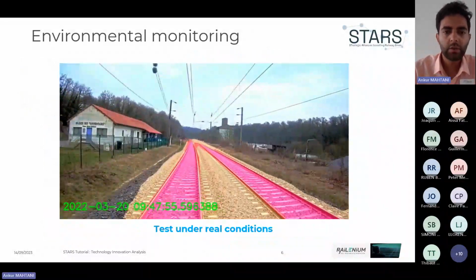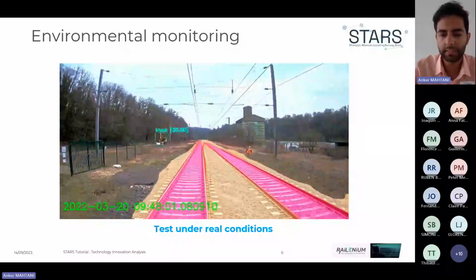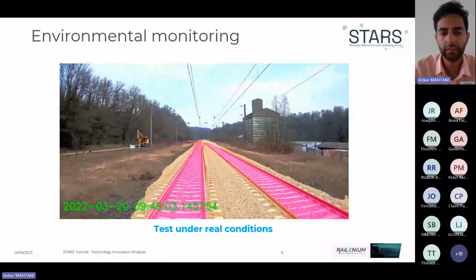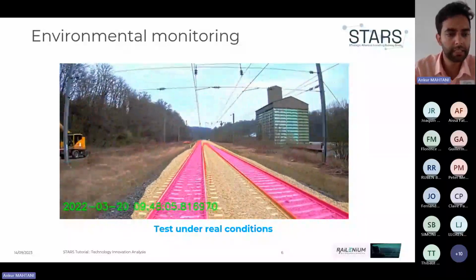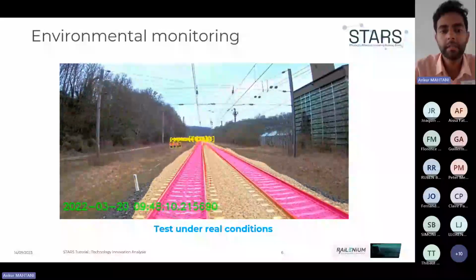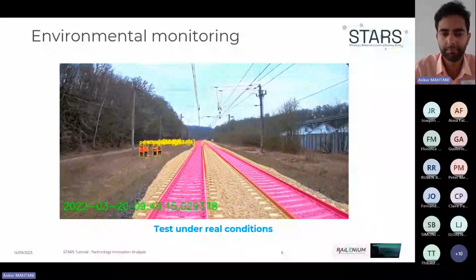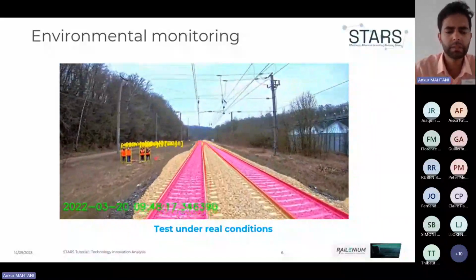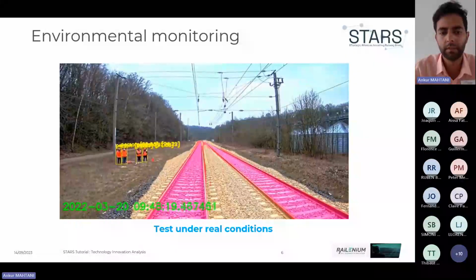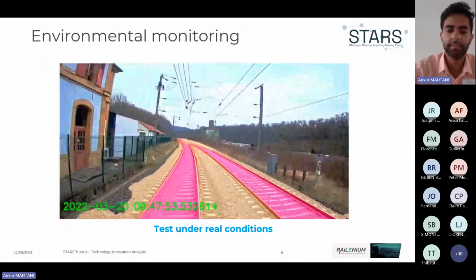Just a quick video on how we worked on segmenting the railway tracks. So that's the circulation area, and then the detection of objects, pedestrians, other vehicles that may be future obstacles or future anomalies for the train. So these systems were all implemented on embedded servers on the trains, and then were tested live.